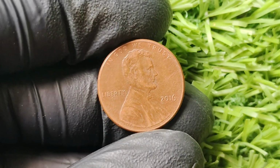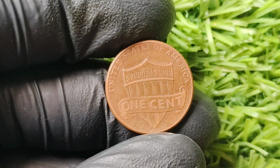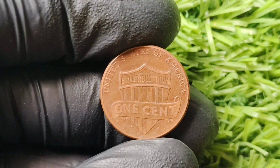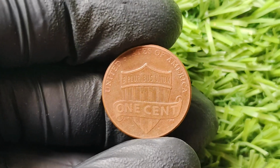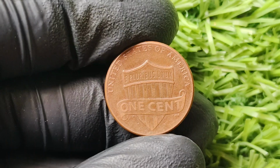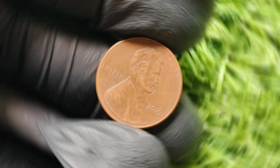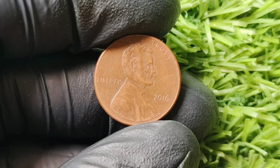Of course, not every no mint mark penny is a $1 million ticket. The value skyrockets only for those in pristine condition, also known as mint state. If you find one that looks worn out, bent, or has been through the washing machine, don't expect to retire tomorrow. But a shiny, perfect example? That's where the magic happens.